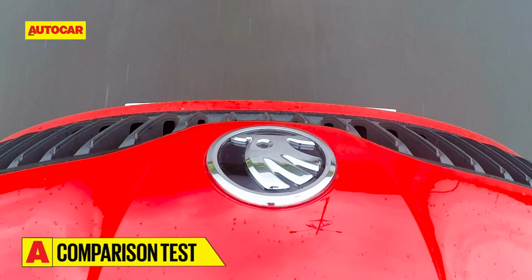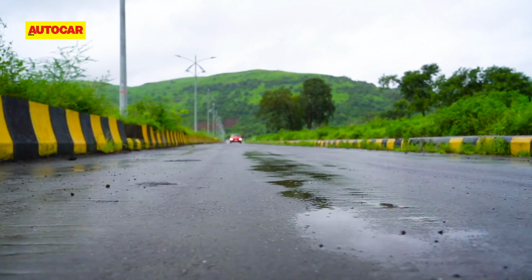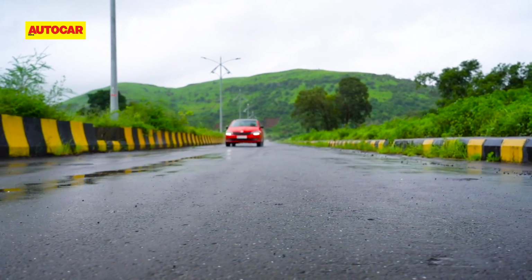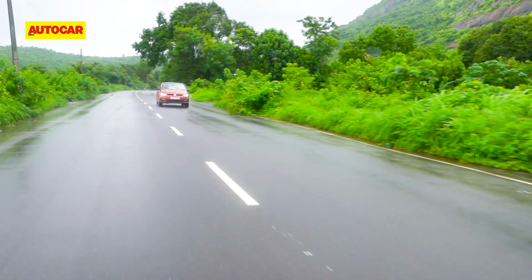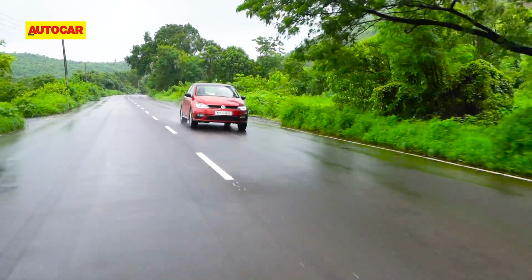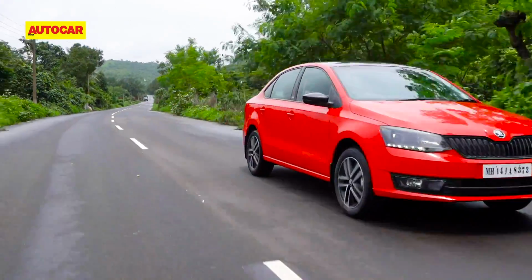The Skoda Rapid TSI also holds the distinction of being the quickest car here from a standstill to 100 kph, with a time of 10.09 seconds. Interestingly, the Rapid is a touch quicker than the Vento to 100 kph and also marginally quicker through the gears. Driving the cars back to back reveals the Vento to be that wee bit gentler in its build of power, where the Rapid feels more forceful and fun when the turbo kicks in.